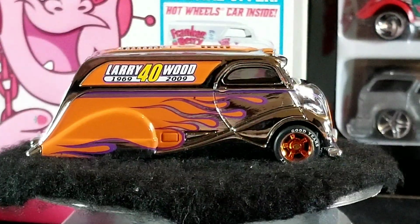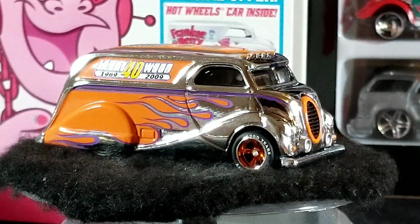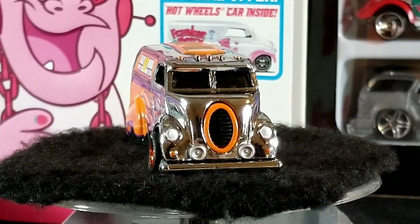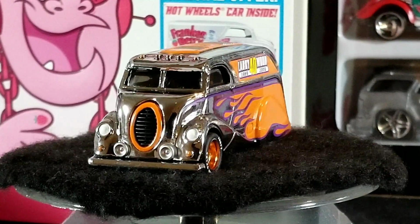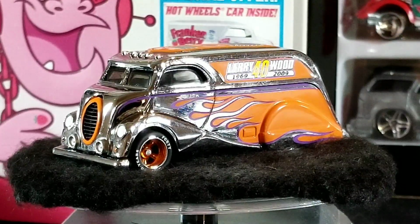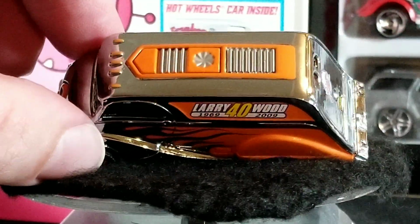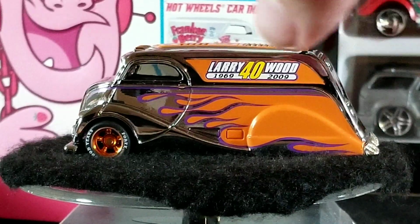And this is one of the more sought after. This is a convention only chase piece, low production, really cool version, special Larry Wood release. So I definitely wanted to get these for my collection. This is a really cool chrome in the front, orange in the back. It's got like purple outline flames. And it's a 40th anniversary Larry Wood special with extra detail.